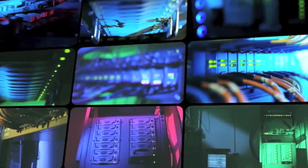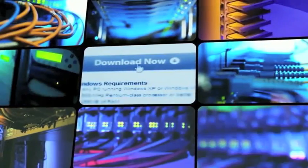Choosing a good password is extremely important, but it's just the first step in making sure that your data is secure.